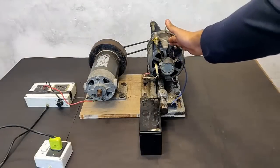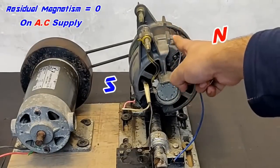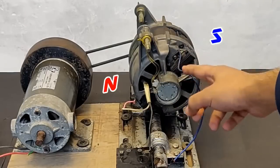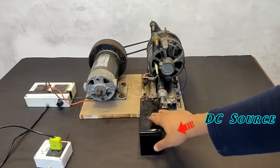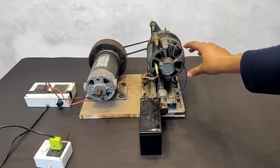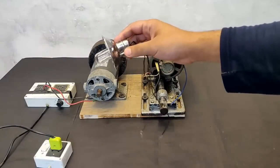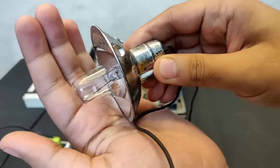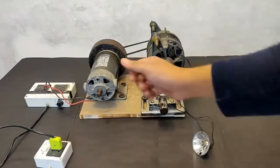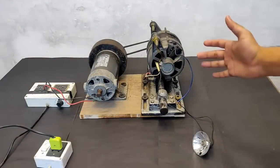Initially, when it was running on AC, the residual magnetism was zero because of the changing magnetic poles. The pole which was initially north became south and then again north. But now that I've fed a DC source to it, the poles have a residual magnetism. Now using that residual magnetism, I am going to self-excite it without any external source. This is a bulb, you see, an incandescent bulb. Okay, let's connect its terminals. Now let's turn the supply on and see if it gets self-excited.